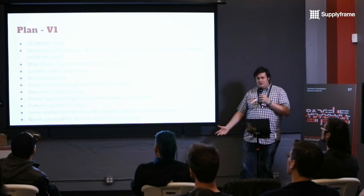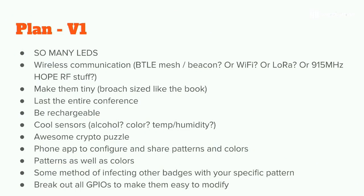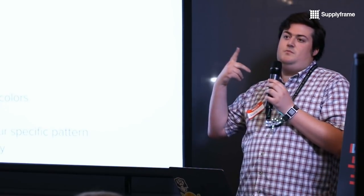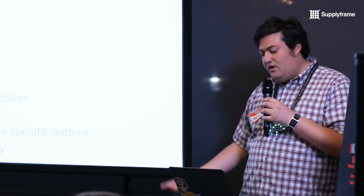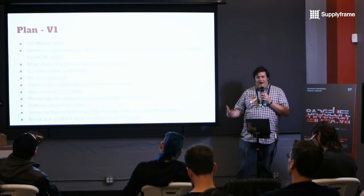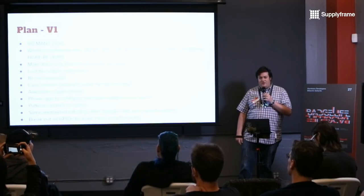Okay, so, you know, come up with a plan. It needs to have so many LEDs, because everything needs so many LEDs. It should have wireless communication, you know, like Bluetooth mesh. Maybe LoRa, love that LoRa, really keep trying to do things with LoRa. The Hope RF stuff is super common, so maybe we'll do like two or three of those. Should make them tiny. In the book, they're a pin, so let's try to make them really small and really beautiful. They should last the entire conference. Of course, they should be rechargeable, because what shouldn't be rechargeable? Because having alkaline batteries that you throw away at the end is wasteful. Should have cool sensors, because you can't just have a piece of plastic. So, like an alcohol gas sensor to do a breathalyzer thing would be cool. Color sensor, humidity. It'd be cool to do body odor, but that's surprisingly hard.